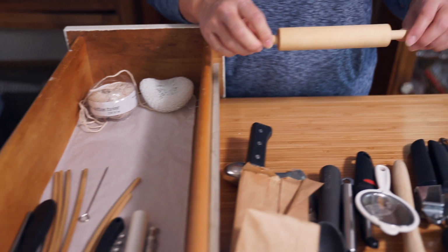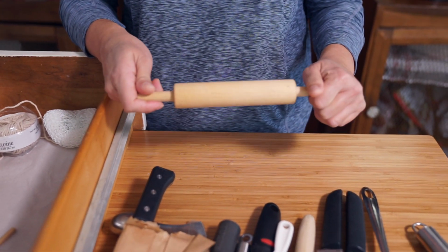I have a little rolling pin here. For like really small people. I don't know. See ya. Bye.